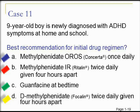Because it's long-acting, it has the added benefit that we don't have to redose during the school day, which is an important consideration when we're choosing drugs for children, whether it be for ADHD or any other disease state. If we can make it simple for the family and the school and not have to dose during school hours, that's good. It's also important from a compliance standpoint.